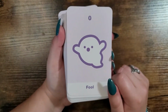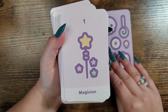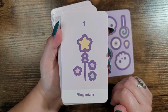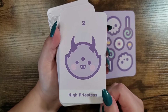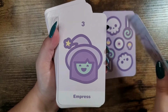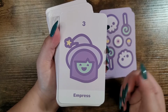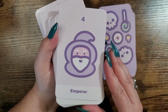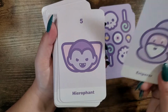All right, I'm here for this little ghost. Yeah, very similar to the Kawaii Tarot. Oh, cute. It may be a little difficult for beginners to kind of get a read off of it with the imagery alone. Just throwing that out there. But we'll see how well the guidebook plays and reads. Love that little witch. Cute. It's very basic and to the point.